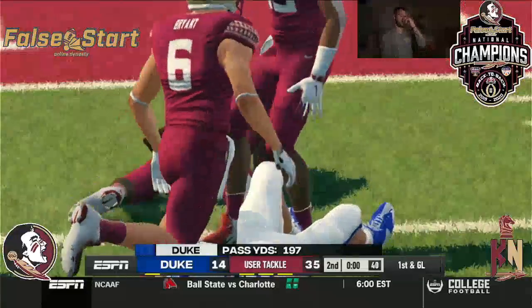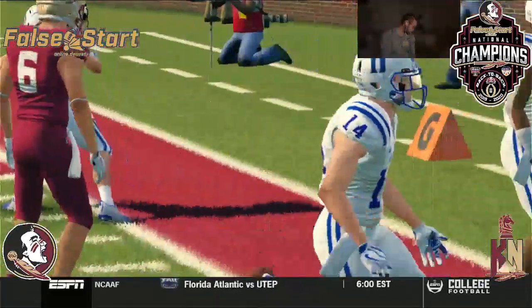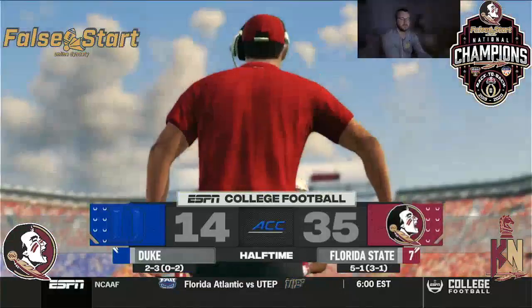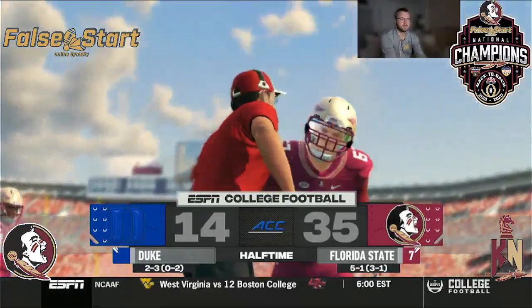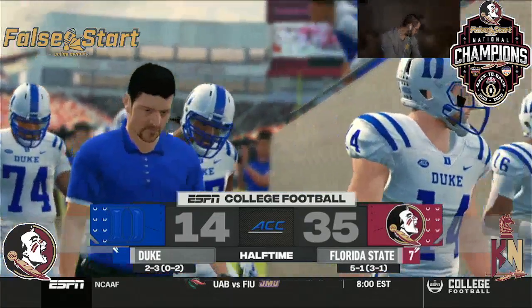He airs it out. Has it to the senior. And he's hit immediately. That's going to do it for the first half, and they're just trying to keep this thing close. Florida State's got a 3-touchdown advantage.